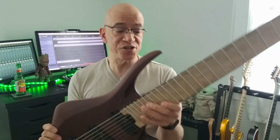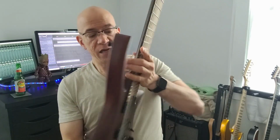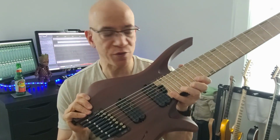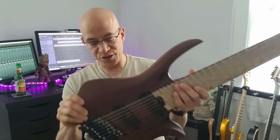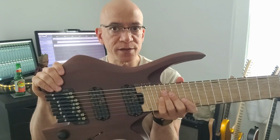One thing I forgot to mention is all the contouring. I mean, everything is sanded so smooth. There's no rough edges. I can definitely get my fingers up here, no problem. It's just everything about this guitar rings amazing to me. So if you haven't heard of Valravn, look them up.